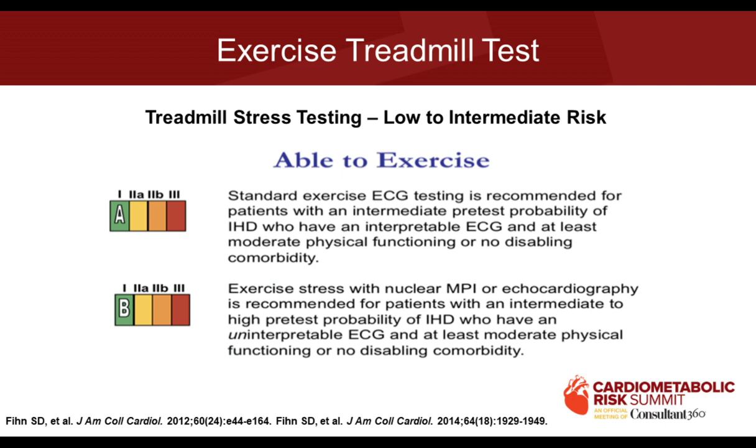It's a 1A indication. Now, in cardiology, we don't have a lot of 1A indications in our guidelines. So this is about as strong a recommendation as you can get based on the evidence. Exercise stress test with nuclear or with echo is recommended for patients with an intermediate high pretest probability. That's a 1B, and that's still pretty good.